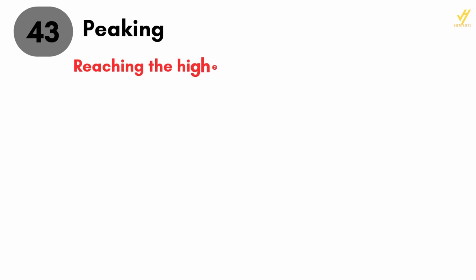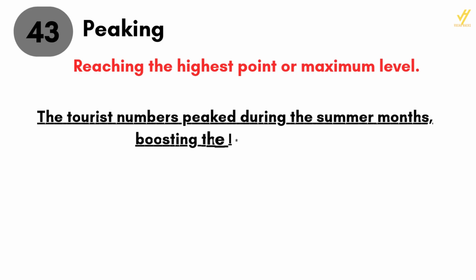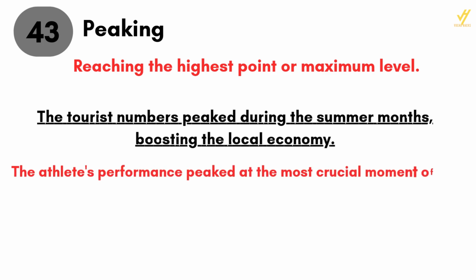Peaking. Reaching the highest point or maximum level. The tourist numbers peaked during the summer months, boosting the local economy. The athlete's performance peaked at the most crucial moment of the competition. Housing prices are peaking as the demand continues to rise.